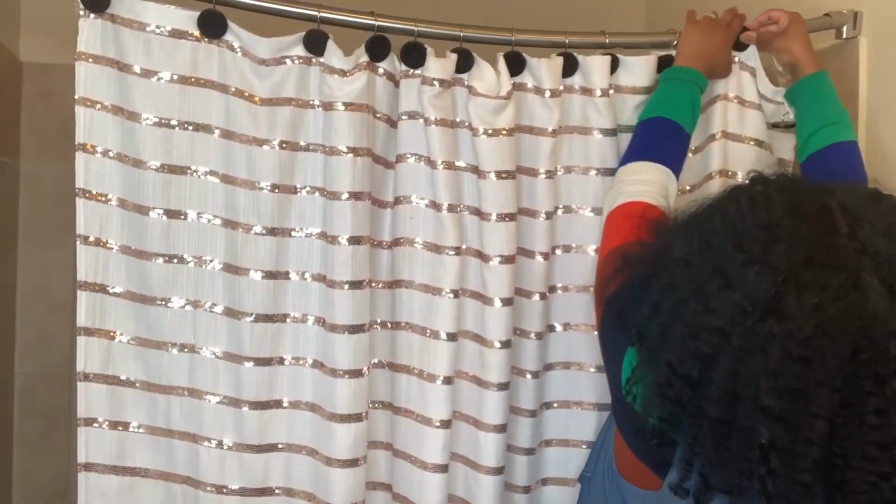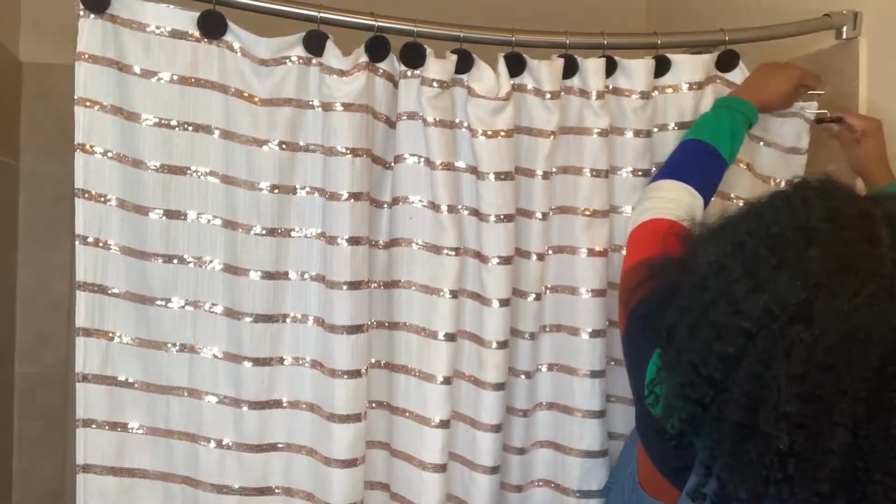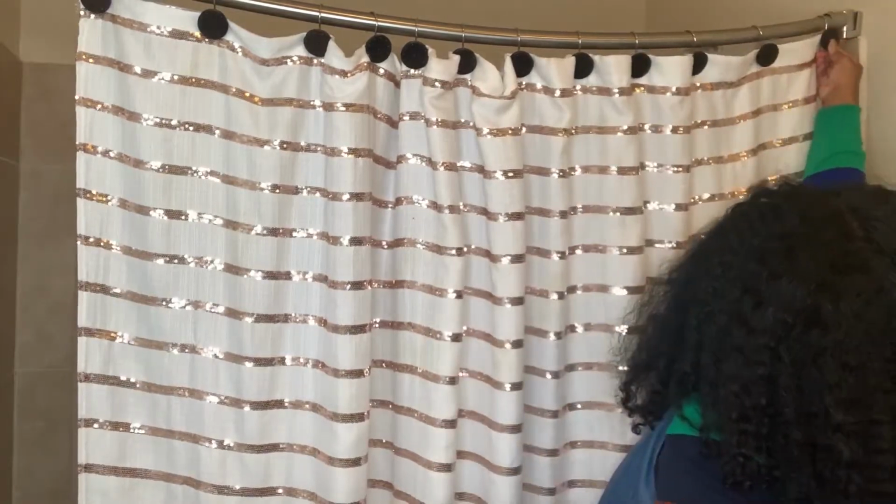One of my favorite things in this bathroom is this shower curtain from Bed Bath & Beyond. I love the bling on it.